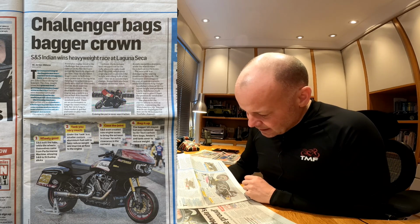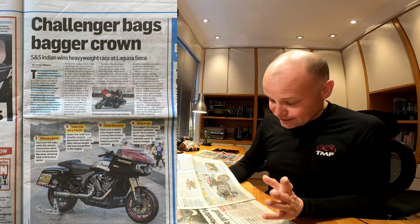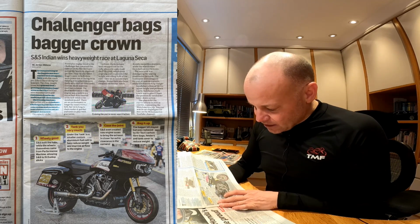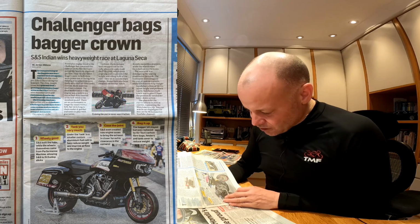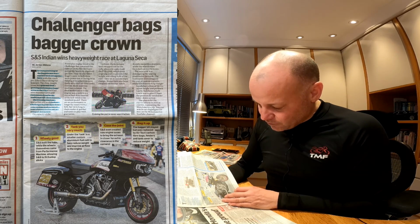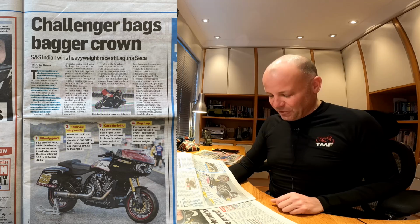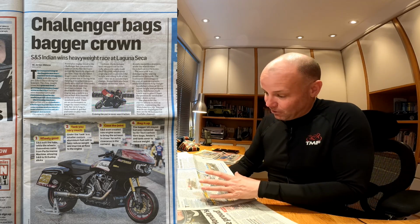It says here the race at Laguna Seca was spawned from a growing bagger custom scene, which I just think is hilarious, where customizers breathe on the traditional full-dress tourers. The winning machine this year was the Indian Challenger, but S&S have done some serious work to turn it from a luxury cruiser into a stripped-down racer. So this was no normal Indian Challenger, but what a beast. Incredible. Just gives me a smile looking at that thing.